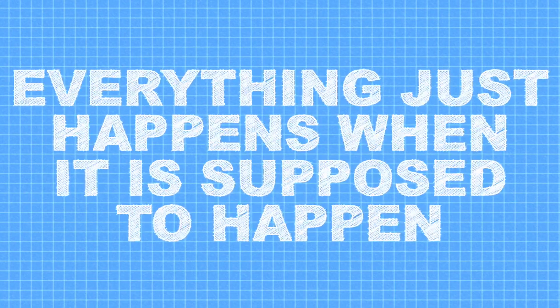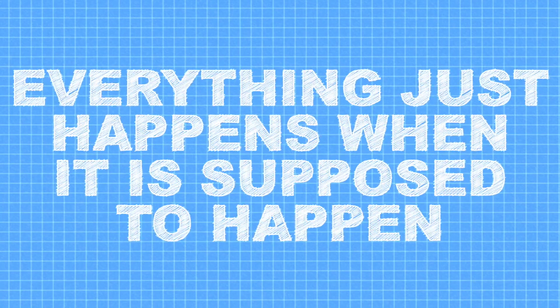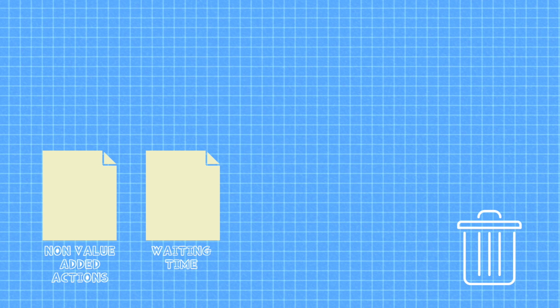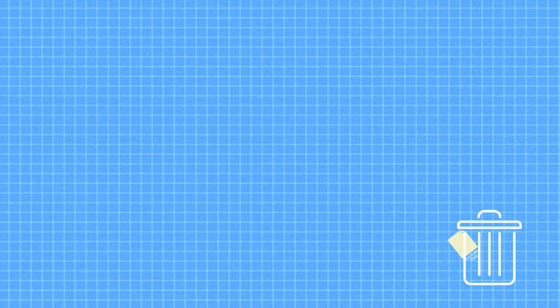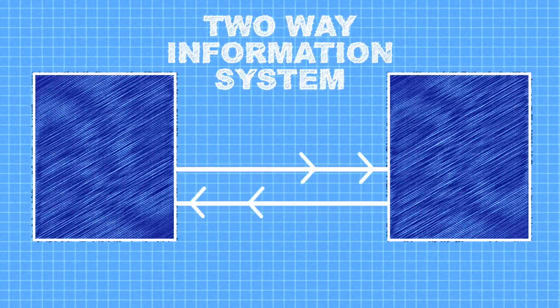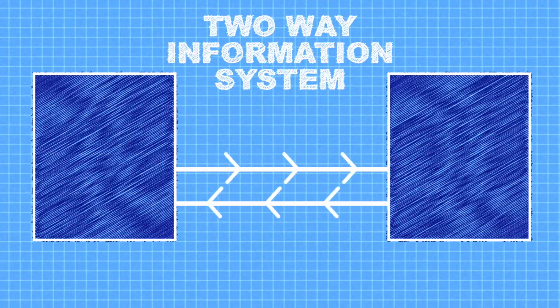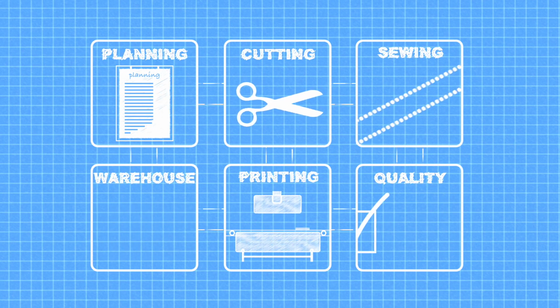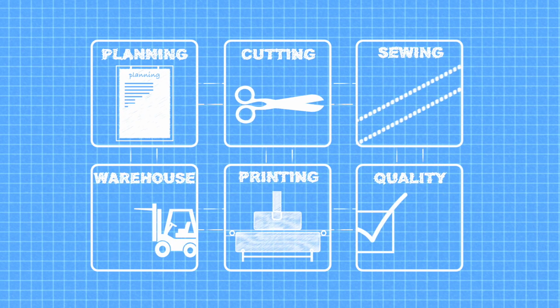To achieve this, we overhauled the system to incorporate new processes and concepts. We're eliminating waste, downtime, non-value-added actions, and waiting time by challenging traditional factory models. In order to address these issues, automating the movement of materials and methods will be incorporated alongside new two-way information systems. Incorporating and managing these faster response and turnaround times means data availability is essential.